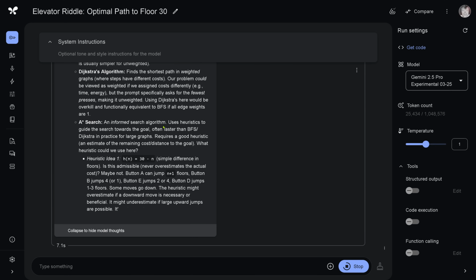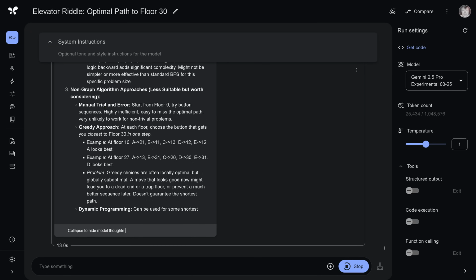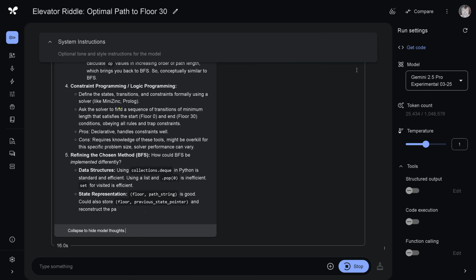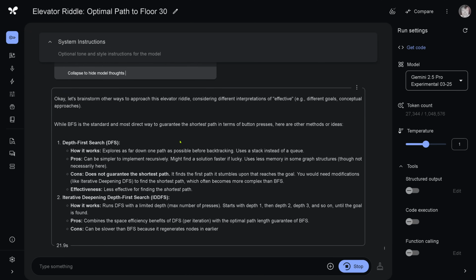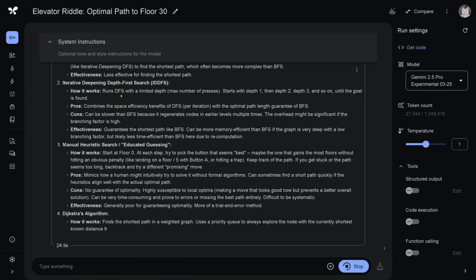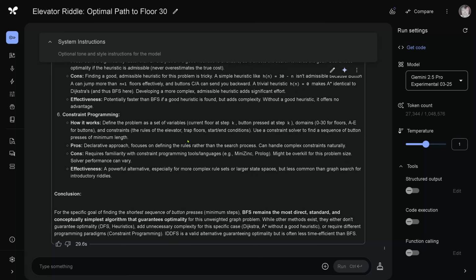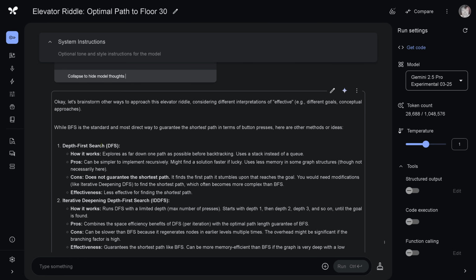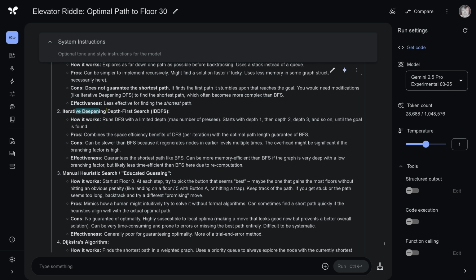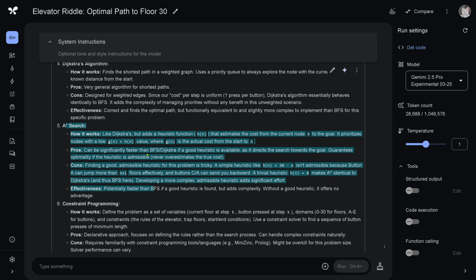Analyze the problem. Dijkstra graph, A star search, bidirectional, okay. Non-graph algorithm approaches, okay. Dynamic programming, constraint programming. Okay, conclusion, wait. Okay. DFS, of course. Okay, just let it write. Just let's finish this. I would say he found 6 other ways how to solve this. I mean, this is really impressive, no? Okay, DFS, great. Then we have iterative, okay. Educated guessing, well, okay, yeah. Dijkstra algorithm, the classical one. A-star search, the classical one.